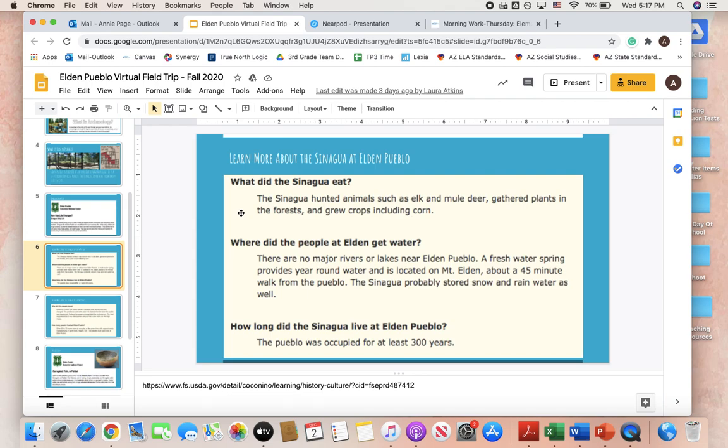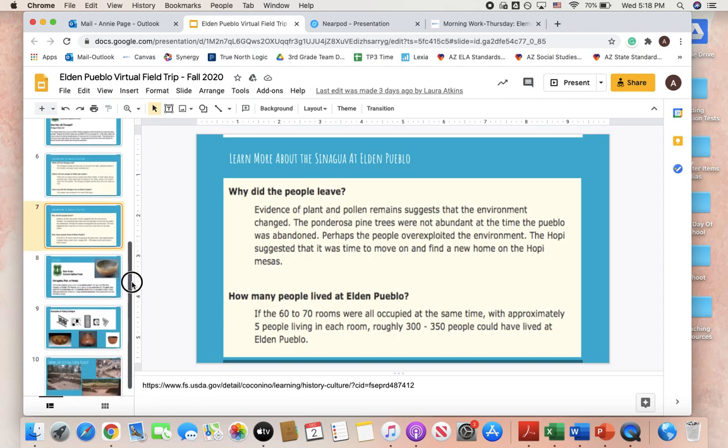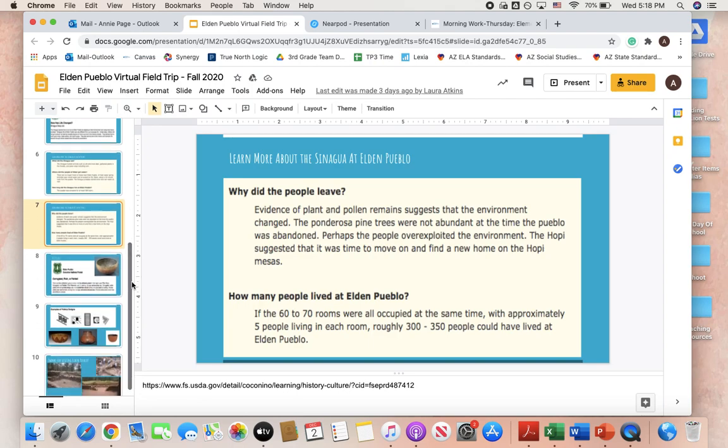How long did the Sanawa live at Elden Pueblo? The Pueblo was occupied, or people lived there, for at least 300 years. Wow. And why did people leave? Well, we talked about why people left, right? The Sanawa people left the Sunset Crater because the volcano erupted.